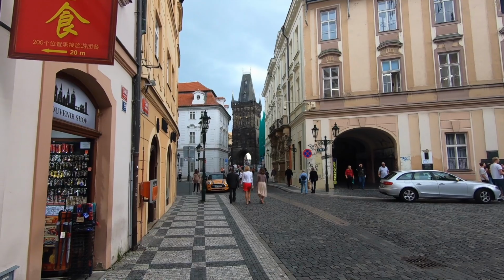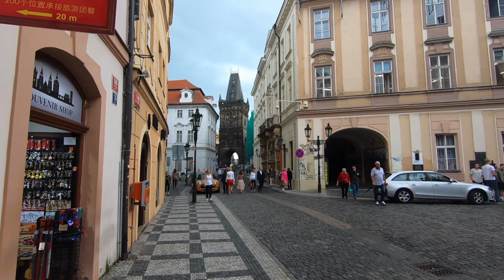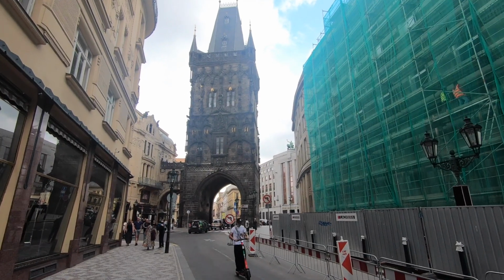Built in, when was it built? Built a long time ago. 1400. Part of the city walls at one time.